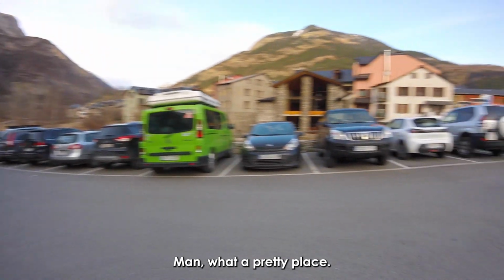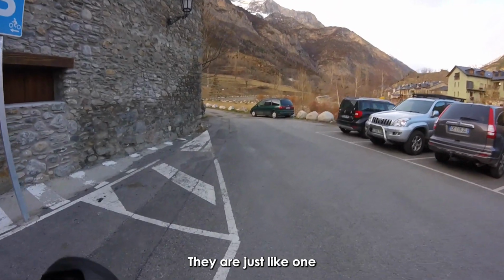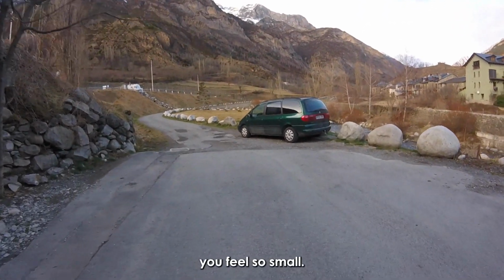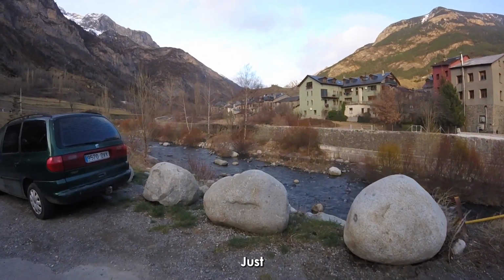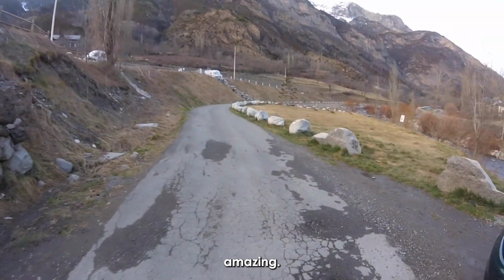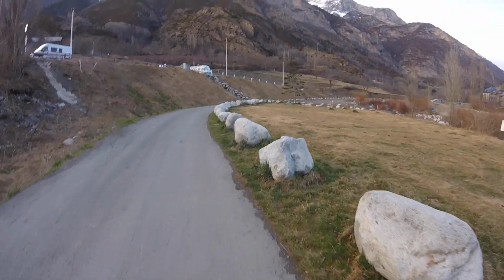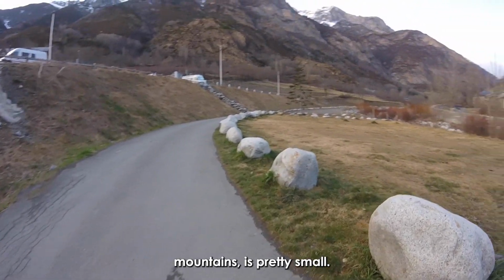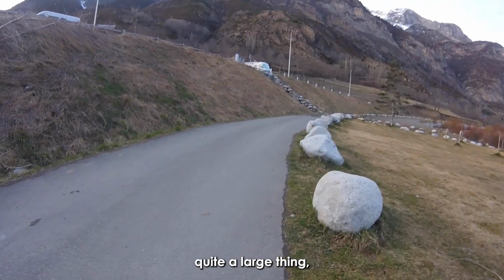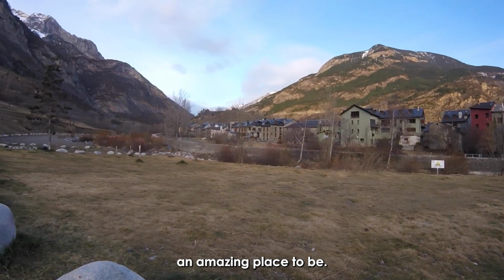Man, what a pretty place. I genuinely love the mountains so much. They are just one of the most humbling places you can ever be, because they just make you feel so small, and just the magnitude of these mountains is something else. And these are around 2,400 meters, which when it comes to mountains is pretty small, but it's still quite a large thing, and it's just an amazing place to be.